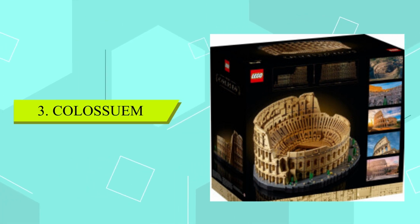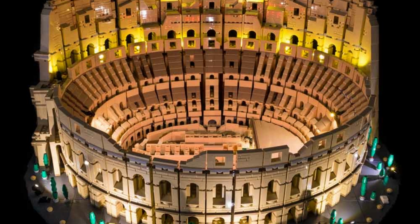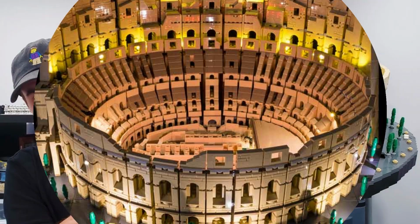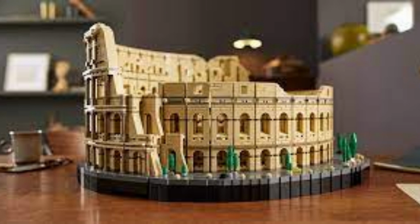Alright guys, so we're now at our top 3 spots here. So at number 3, we have the LEGO Coliseum. This set was released in 2020. It retails for $550 and includes 9,036 pieces. This set is actually part of the LEGO Architecture line, making it the largest LEGO Architecture set ever made.